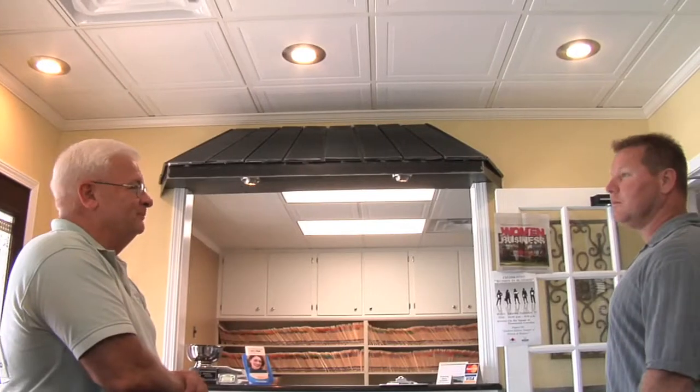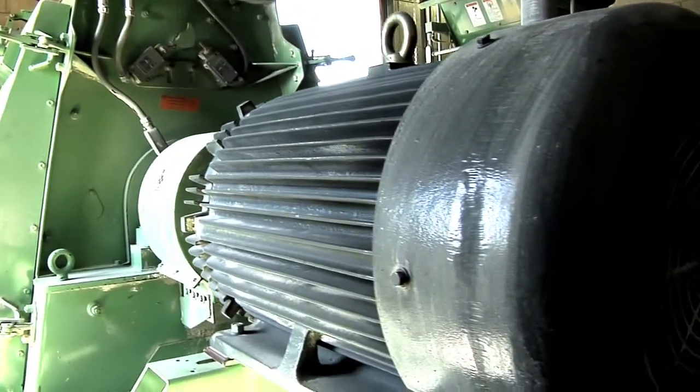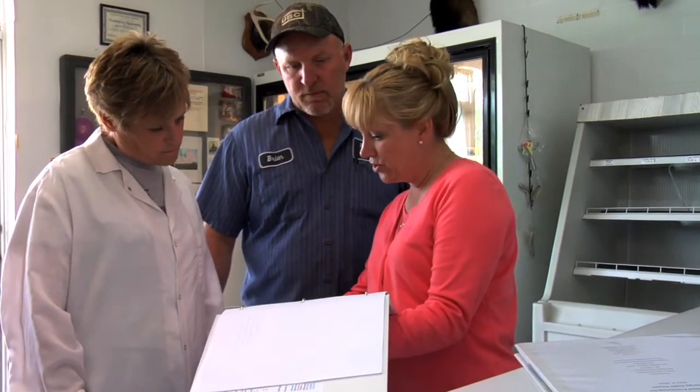For commercial and industrial customers, we have special incentives for you as well. Many have already taken advantage by upgrading their lighting, motors, heating, cooling, and compressed air systems. Visit TeamUpToSave.com or contact your account representative to discuss options.